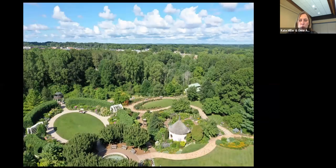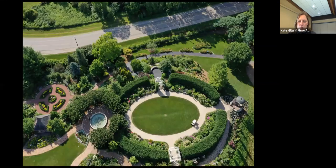So currently our 47 acre garden consists of 23.5 acres of cultivated gardens. The other 23.5 acres are areas that we still may develop, as well as natural areas. And here's just some aerial views. You can see we collectively call these areas our upper gardens. You can see the overall design and how each garden leads into and is connected to one another.